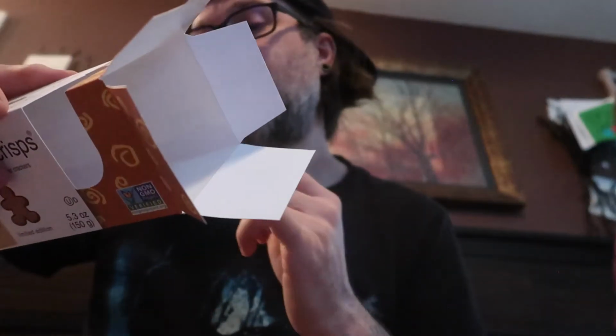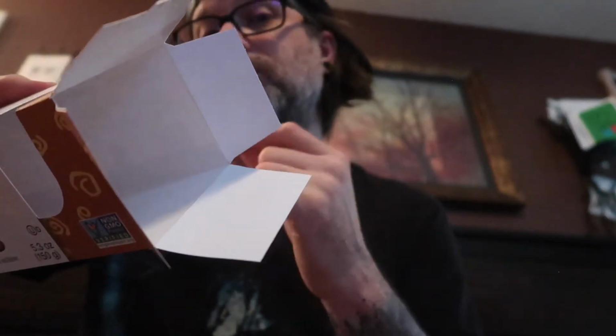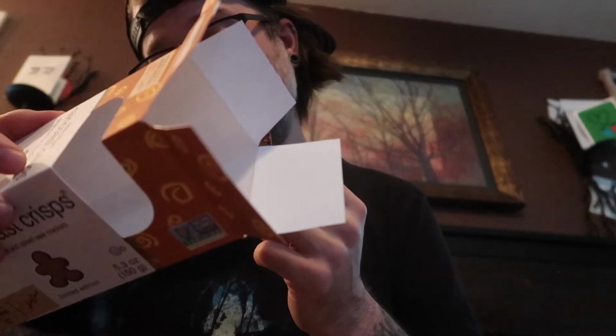Let me see how much sugar is in a serving. In three crackers, there's only 3 grams of sugar. So in one cracker, there's 1 gram. It's not that sweet. I can see why they use the word cracker. It kind of tastes like a cracker. Do you want to try it? In a second. It's super interesting.